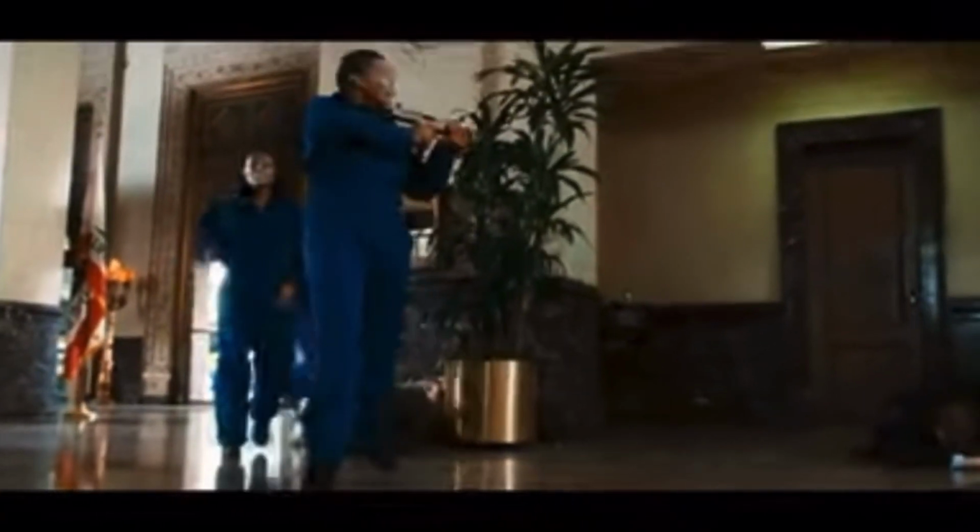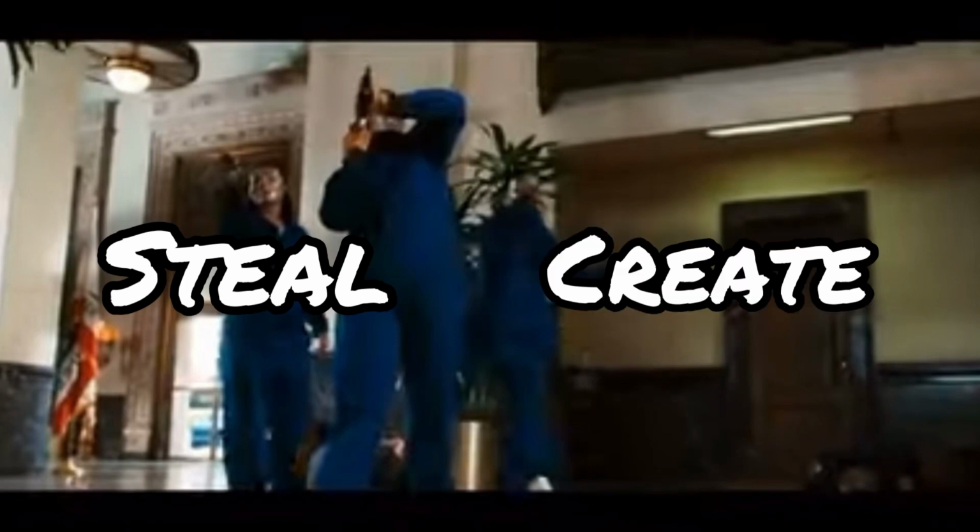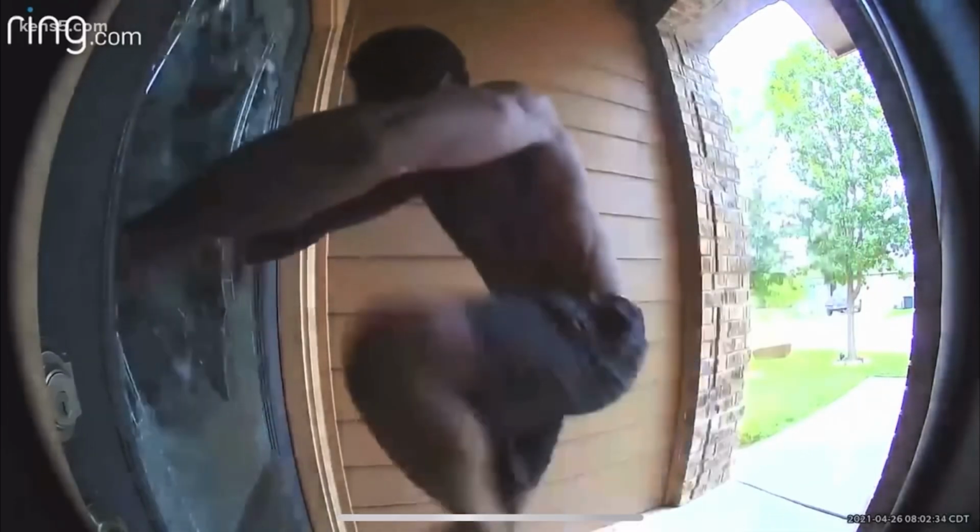If you're gonna rob a bank, you gotta use a mask. Otherwise, the cops will be coming straight through your back door. Now, if you're a scammer, you have two choices: steal an identity or create one. Stealing an identity is tough, but doable.